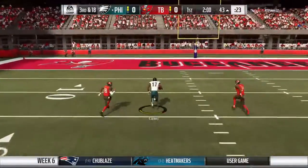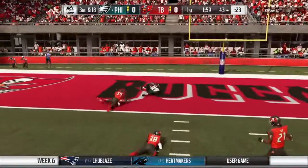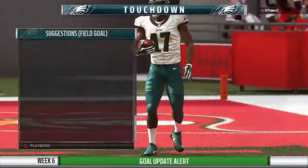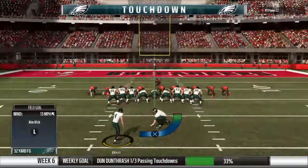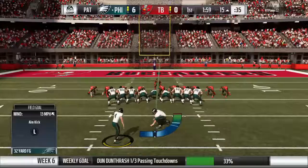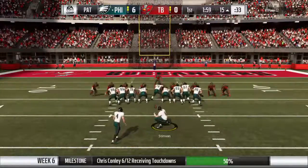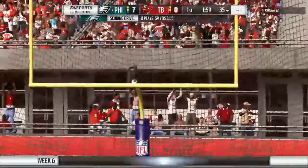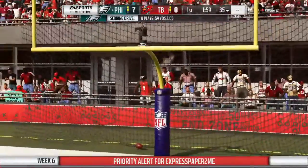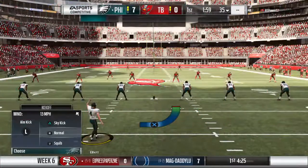They're going to look to throw. And able to find Conley. Touchdown, Philadelphia. Chris Conley, his 6th touchdown of the season. And the Eagles have taken the early lead. Elliott good with a PAT. And it's now a 7-0 game.